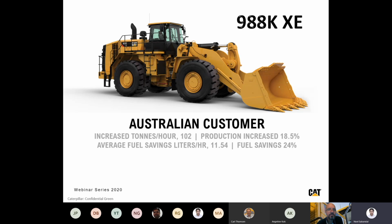Between the two machines, they were able to increase production by around 100 tons per hour. The production increase is about 18.5% between the K and the XE. Fuel savings is around 24%. In absolute terms, they are saving around 11.5 liters per hour. And when we do the fuel efficiency calculation in terms of tons per liter, that's around 66% at this particular job site. Wow, that's some decent numbers there, Noel.